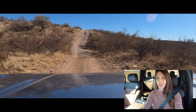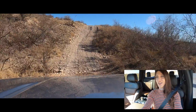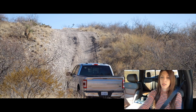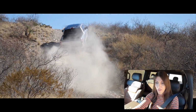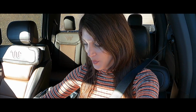Woo! The hill looks like it got a little bit sketchier over the winter. I haven't been here in a couple months. There's some new divots at the top. Traction control is off. Rear diff is locked. Let's try this hill out. I have faith. I think it'll do it in two-wheel drive. Come on, truck. Come on, truck. Oh, I had too much faith. Not gonna happen in two-wheel drive.